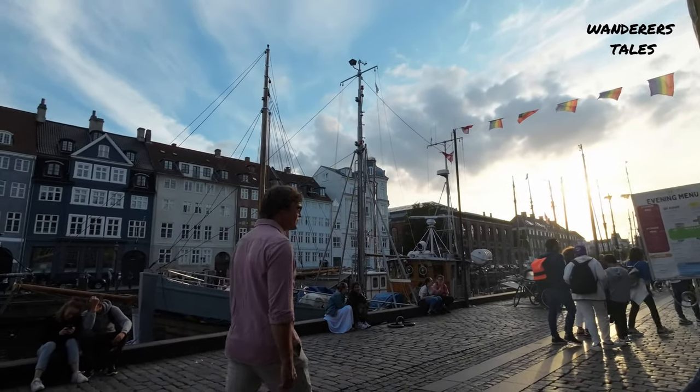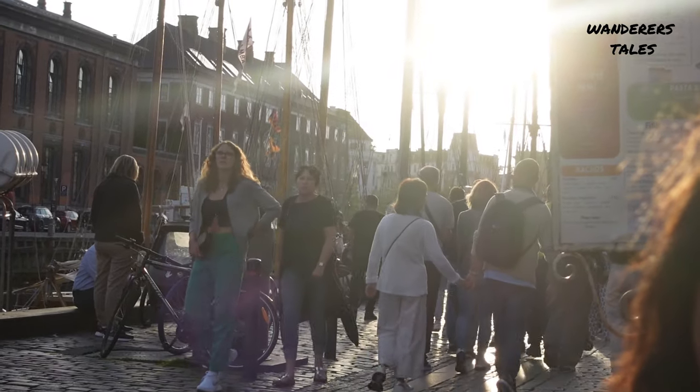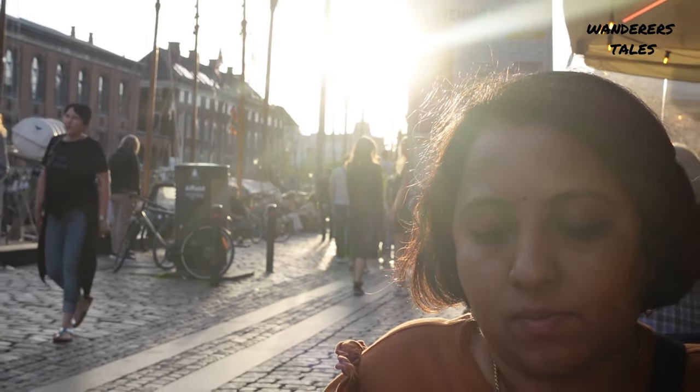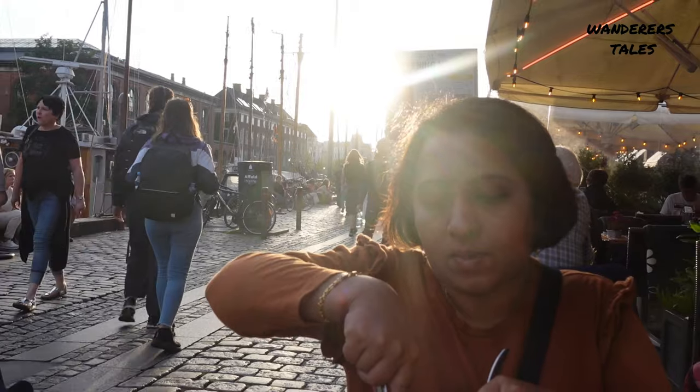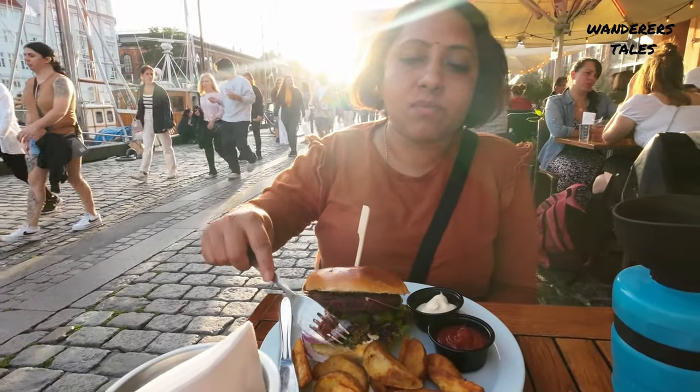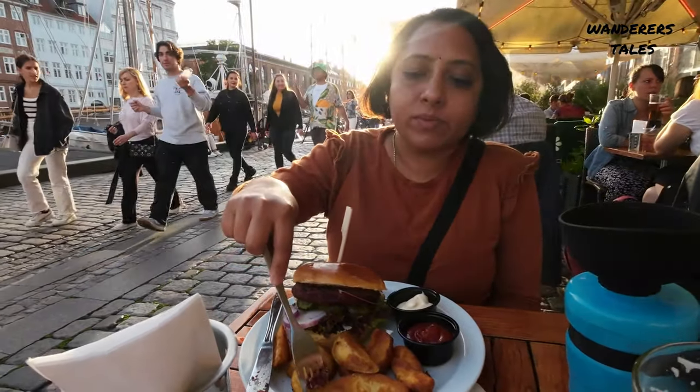A visit to Nyhavn is like stepping into the soul of Copenhagen. Its colorful facades, the cafes and the water canal create an ambience that captures the essence of the city's history, culture and modern vibrance. It's a must-visit place which leaves an impression on your journey through Copenhagen.